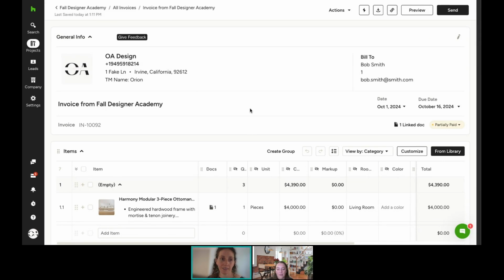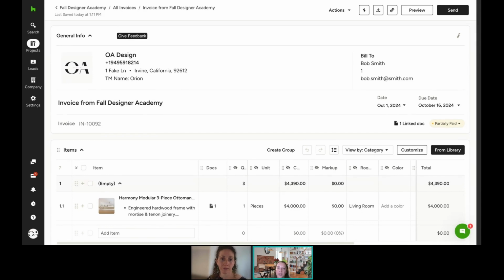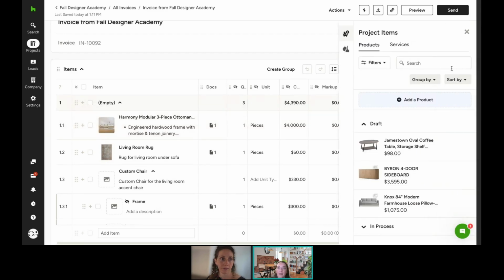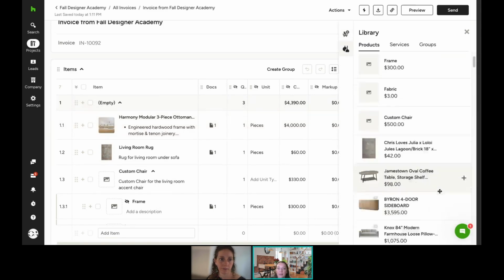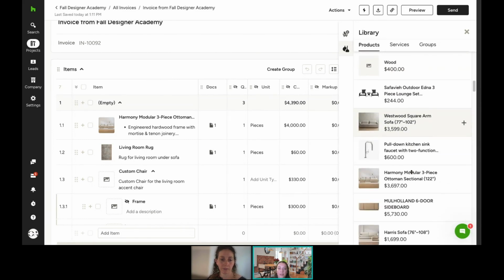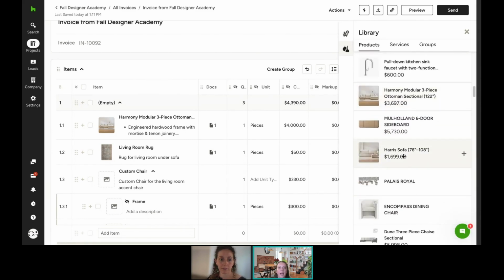Yeah. So on the invoice, you're going to notice that it looks very, very similar to proposals. The way that I navigate this invoice is going to be the exact same as the proposal. This is just my invoiced document. So again, I want to go ahead and add maybe another item from my library to this invoice. So I can go ahead and just add an item.